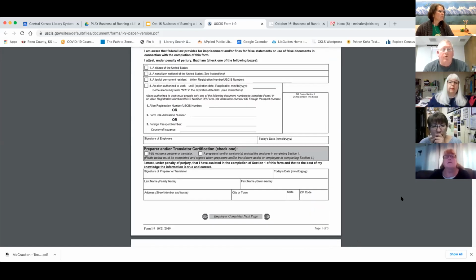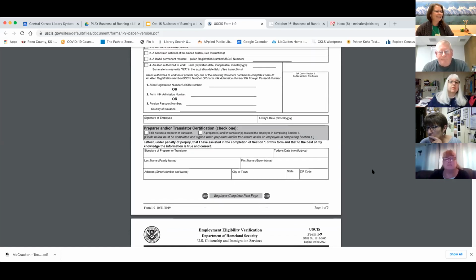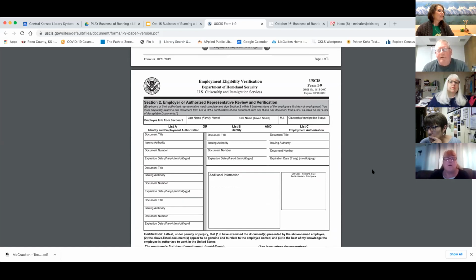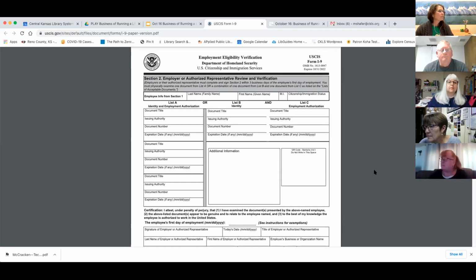Alien registration number or the I-94. If they include that, and if they need a translator, that's where that would come in, if they needed someone to assist in completing section 1. But that's different than somebody signing and saying this person is who they say they are. Right. This is just somebody helping them fill out the form, and those are two completely different things. Yes, exactly. As far as the library, they're not going to verify the actual information. They're just helping out.